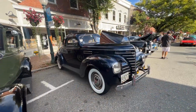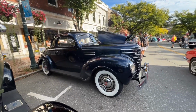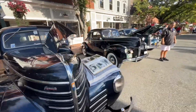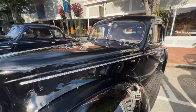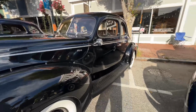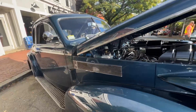Some really cool cars here. The 39 Plymouth. Where do you see these? Get back a little bit on it. Wow. Beautiful car. Next to a 40 Ford. Black and spotless clean. And a LaSalle. I'm not sure what year. But it's beautiful.